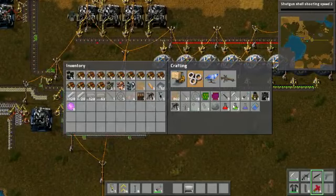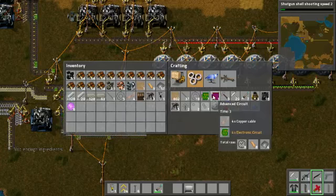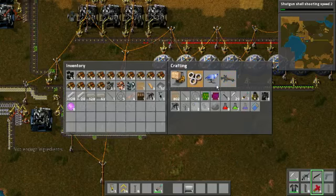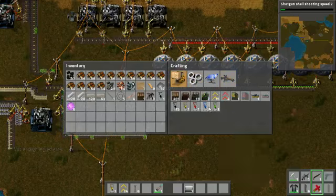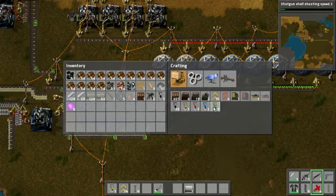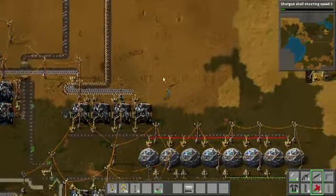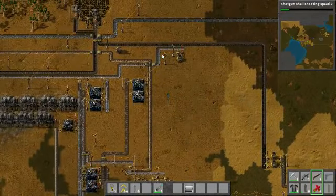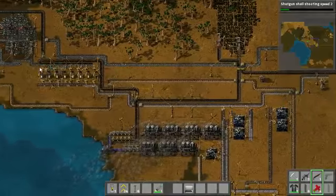Let's see what we need for the blue science thing. We need steel plates, these advanced circuit boards, and then we need rockets. Okay. And smart inserters and these. So we need these, so we can get these. Oh man, this is going to be difficult. Let's see. Are we getting enough of everything? Enough heat? Yes.